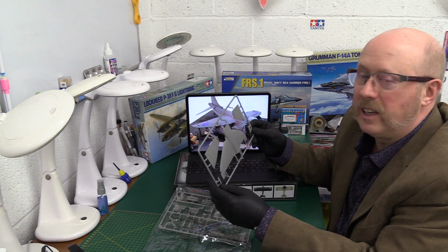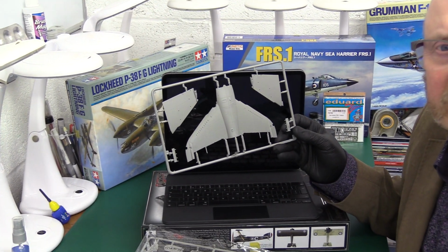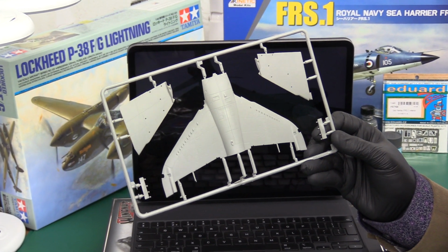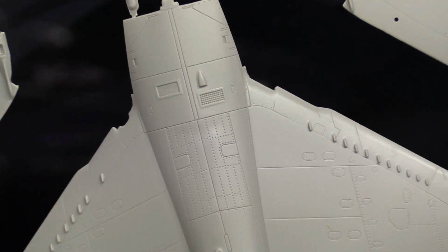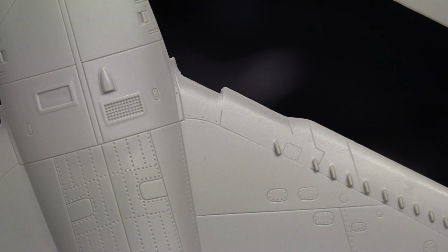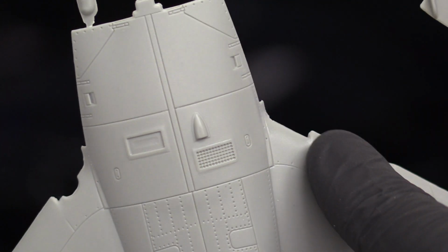So this is the one that he's actually used. I'll zoom you in so you can see exactly what I mean. Look at the leading edge on this wing. It's got this step in it, but it's a very subtle step. It's very gentle. There we go. See it there? Yeah. So it's just this little step here.